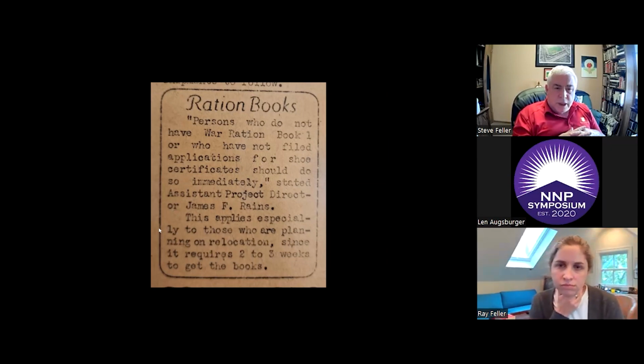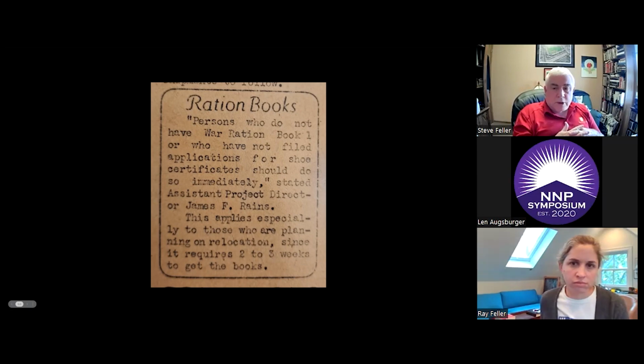Go ahead, Ray. Ration books. So by ration books here, we're talking about U.S. ration books of the standard design used outside the camp by American citizens everywhere and within the camp. Persons who do not have War Ration Book 1 or who have not filed applications for shoe certificates, another form of money, which we'd love to see, should do so immediately, stated Assistant Project Director James F. Raines. This applies especially to those who are planning on relocation, since it requires 2 to 3 weeks to get the books. So that was interesting.